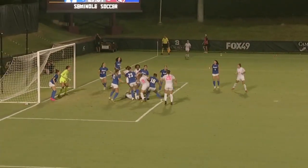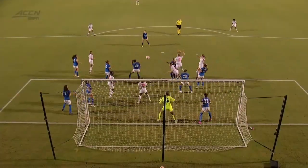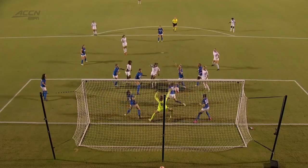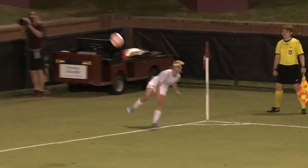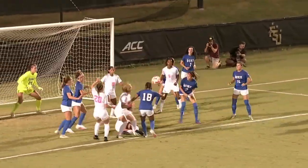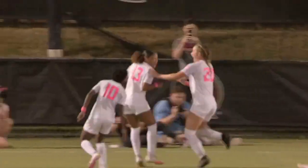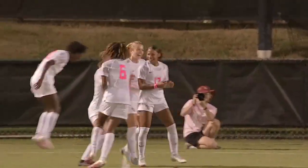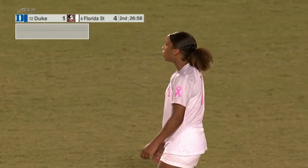Another beauty of a ball. It's just whipped in with bend and pace. Difficult for the Blue Devils to clear this ball again. It just drops right to Nesbeth, and she just strikes right through it. Doesn't make no mistake about it. There it is right there, and just rifles that into the back of the net to put them up 4-1, and certainly feel like this game is out of reach now for the Duke Blue Devils.